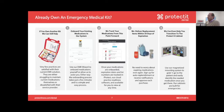Let me clarify. So when we replace expired medications, whether you've bought a new kit from us or whether we've done a takeover on an existing kit, you'll have expiring meds that will come up periodically, obviously. We will ship you the current meds within 30 days of the expiration date of the old med. When the practice receives the new meds, they take the old meds, put them in the disposal bag that's provided, seal it up. Those are sent to a third party who destroys them. And then that data is uploaded to the iProtect portal. So you've got a full record of compliance.